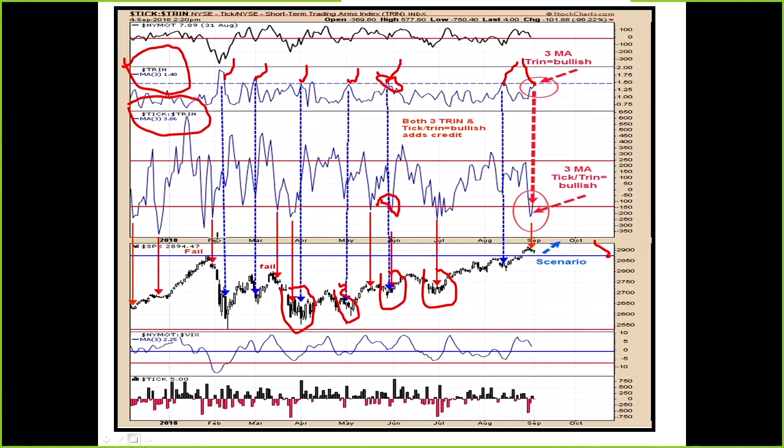Also, we had April, May, June, July, and August being up. And 3 months later, the market's up 100% of the time when that has happened, going back to 1970. So we've got a lot to look for in the months ahead. It's just we have to get through September.